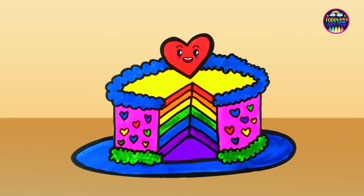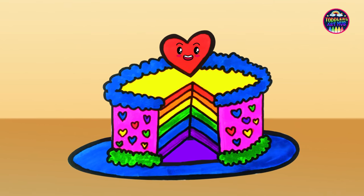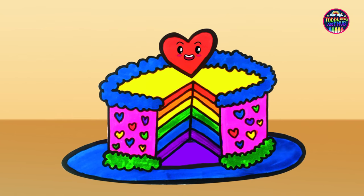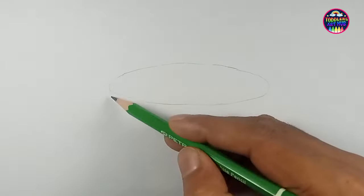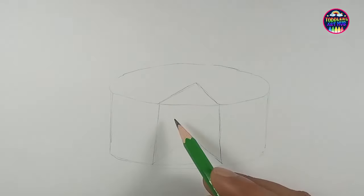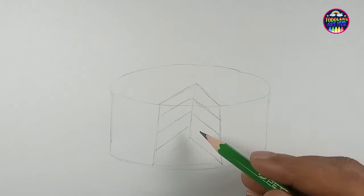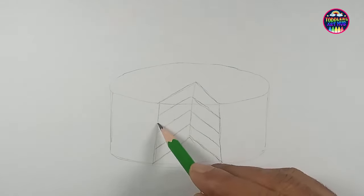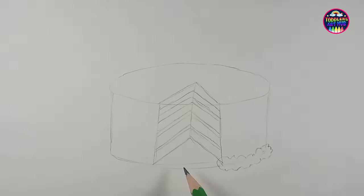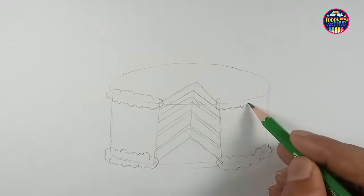Today is an extra special day because we're going to draw and color a magical rainbow birthday cake. As you can see, we already have our cake outline ready to go. But while we make this cake colorful, I have a super duper exciting story for you. Are you ready? Let's dive in.